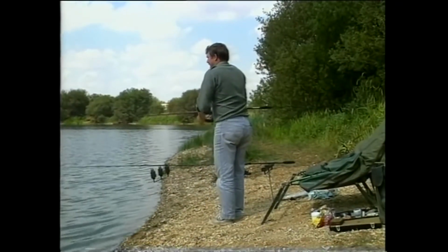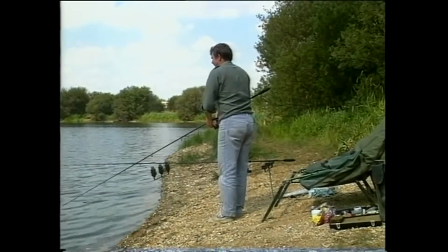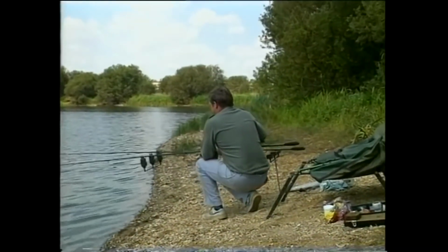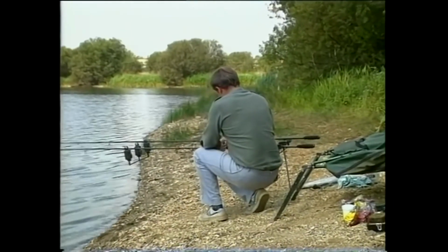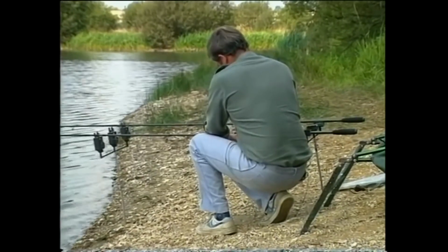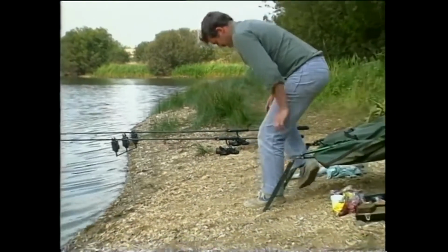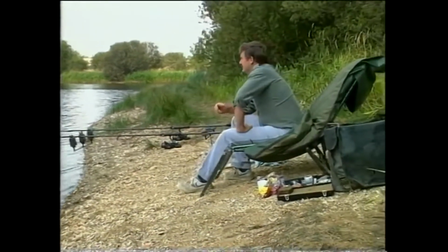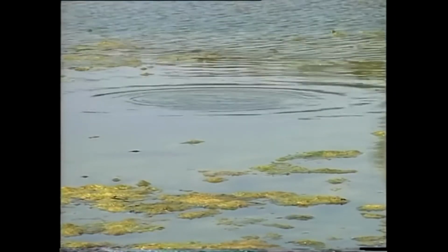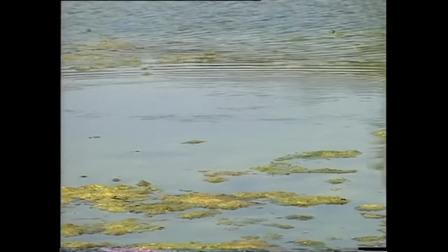It's a very well-known carp water run by Duncan Kay, a name which most people have heard of. I've been fishing the water on and off now since 1976, and what a jolly good carp water Duncan's produced. He's been running it since the early 70s, and it's just got better and better all the time.